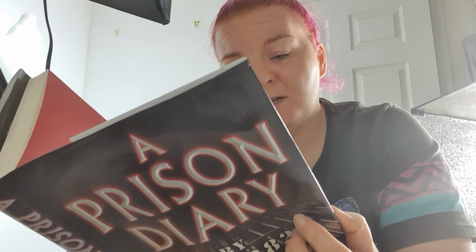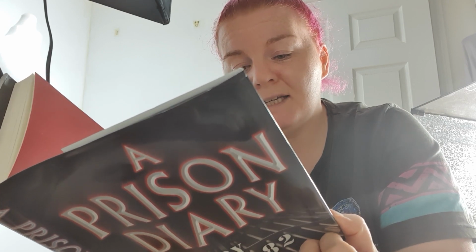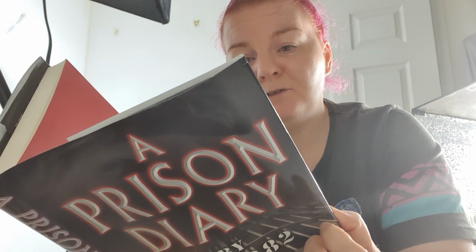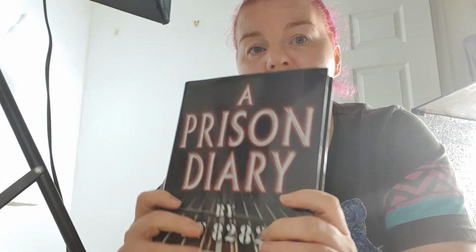HMP Belmarsh, which is a category AA high security prison in South London, which houses some of Britain's most violent criminals. So I recently read an ARC of a very similar kind of prison diary type thing, and I absolutely loved it, because obviously I'm never, fingers crossed, going to experience being a prisoner. So yeah, I'm interested to read that one.